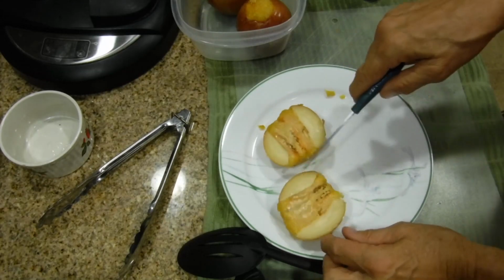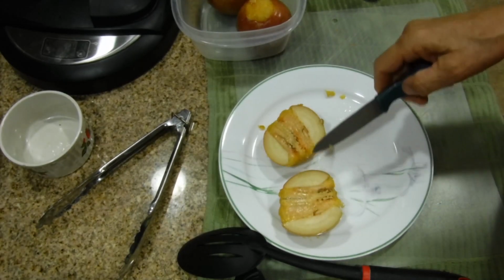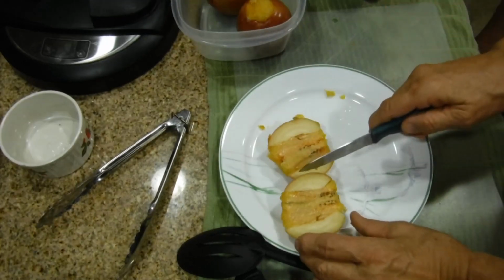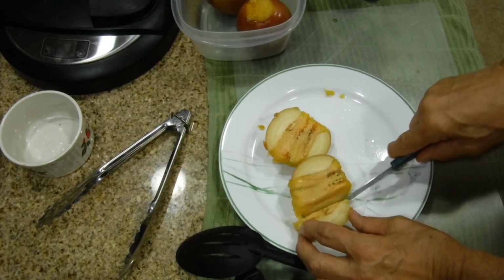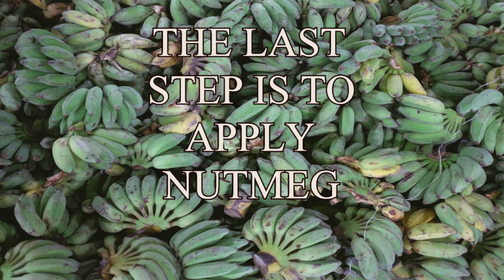And you can see the center here is the plantain, and then over here is the apple. So what you do is just cut a small piece where you have some plantain and some apple, and we're going to test it.